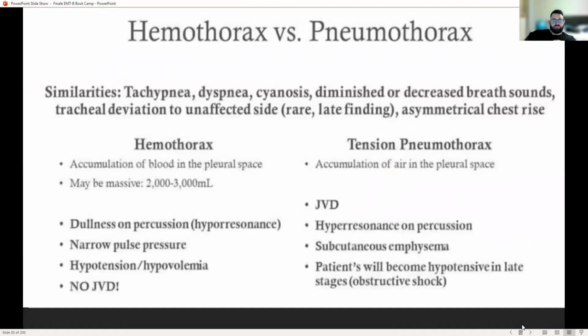Here's a slide on how to differentiate between the two. The hemothorax could be a very hypovolemic issue, because, especially with a massive hemothorax, that chest can hold 2,000 to 3,000 milliliters of blood. That's half your blood volume. Dullness on percussion, narrowing pulse pressures, hypotension, hypovolemia. There's no JVD. If anything, there are flat neck veins with a hemothorax.